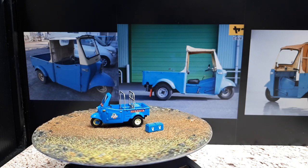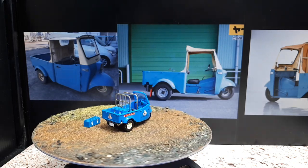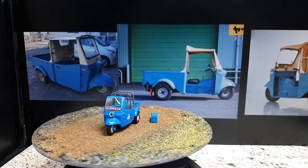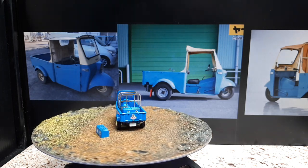If you like weird vehicles, that's kind of why I like TLV. They make a lot of weird, random Japanese castings that other brands won't touch. So I'll still have those TLV videos trickling in as they come out with interesting castings.